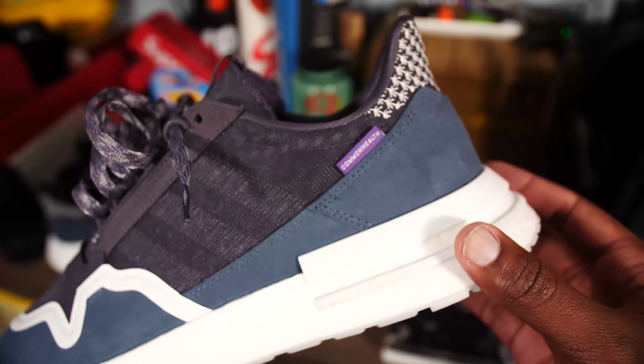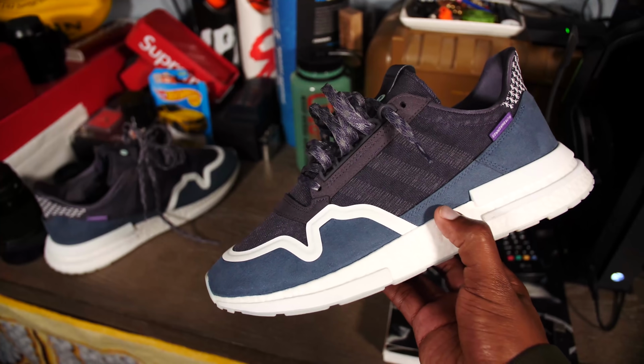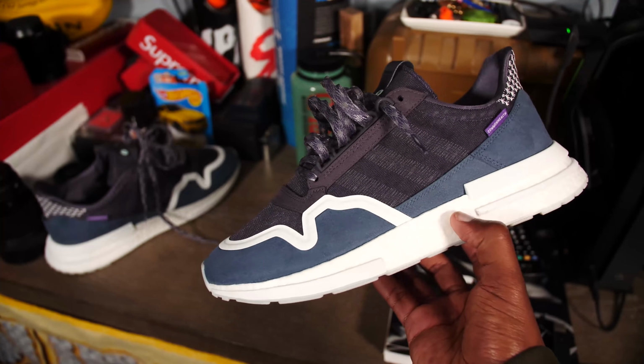but let's just act like they were for Saturday. I mean, y'all see it, man. Purple, navy blue suede, some really, really good details and aspects on the back. You got that white contrasting stitching, the purple 3M laces. They come with more laces.